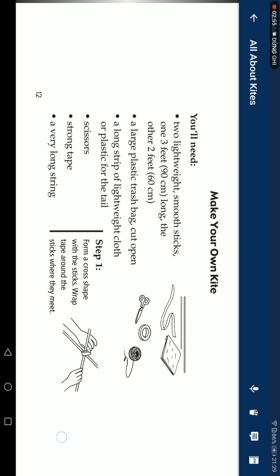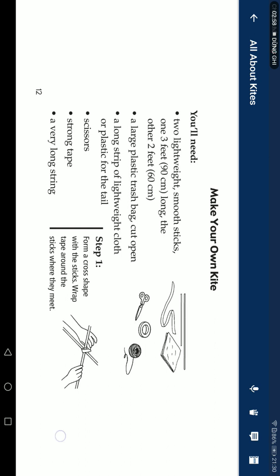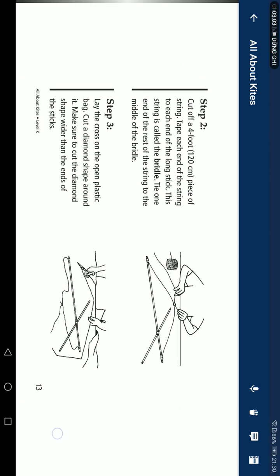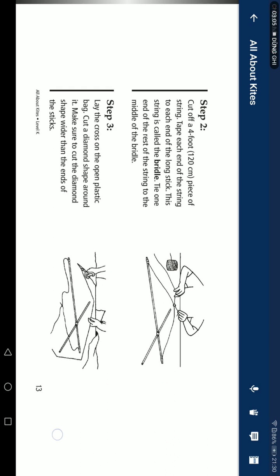Step 1. Form a cross shape with the sticks. Wrap tape around the sticks where they meet. Step 2. Cut off a 4 foot (120 centimeter) piece of string. Tape each end of the string to each end of the long stick. This string is called the bridle. Tie one end of the rest of the string to the middle of the bridle.